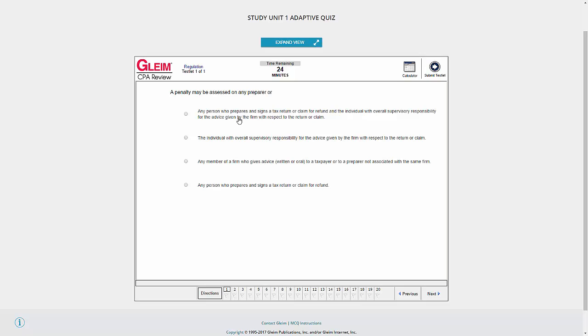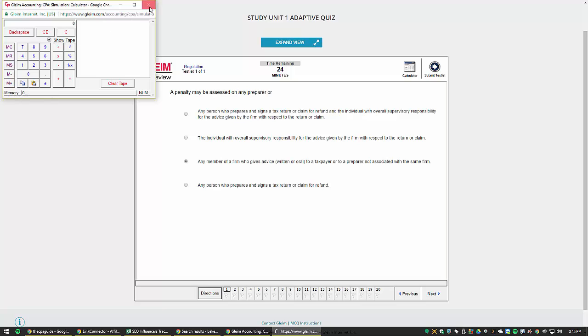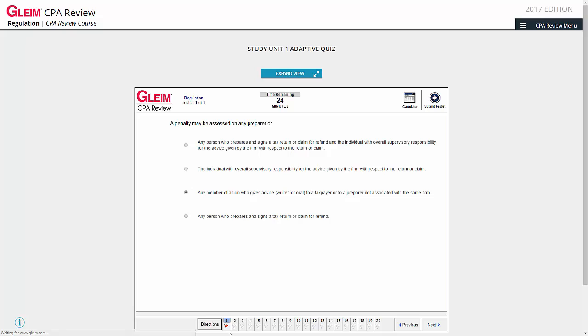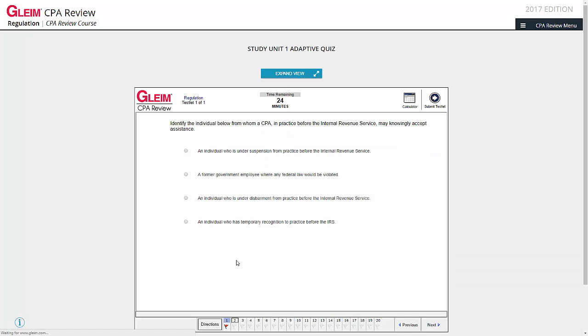So question 1 here, you've got 4 different options, so go ahead and select one, and you'll note that it doesn't give you the explanation just yet. And if you need it, there is a calculator, just like you'd find on the real CPA exam. You can also flag each question. So say this one is a tricky one that we don't necessarily understand and we're just guessing, go ahead and flag it and you can come back to it later.